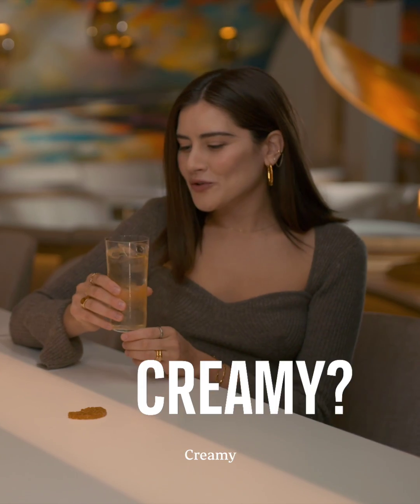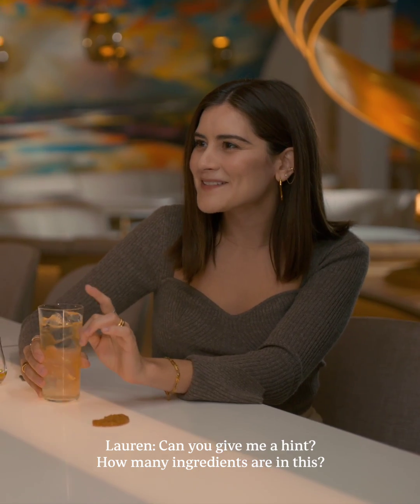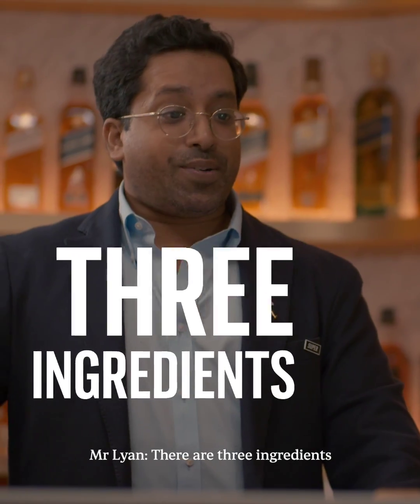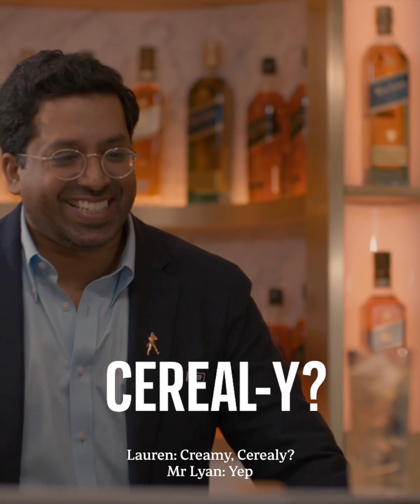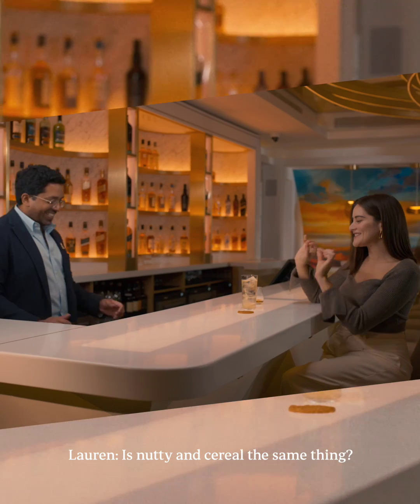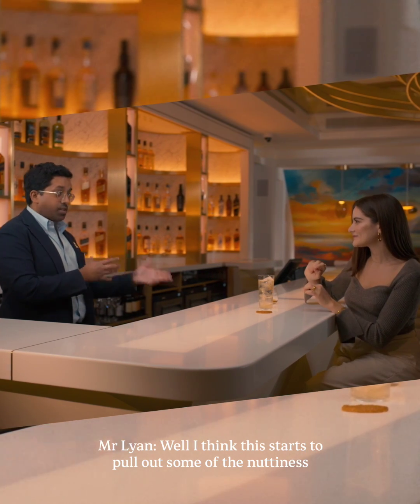Great. Creamy. Oh, amazing. Is that right? That's on the money. Okay. Perfect. Can you give me a hint? How many ingredients are in this? There are 3 ingredients. Creamy, cereal-y. Yep. Is nutty and cereal the same thing? Well, I think this starts to pull out some of the nuttiness. Okay. So the beauty of this is, yes, it's bolstering those 2 sides of the whiskey.